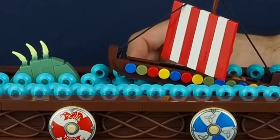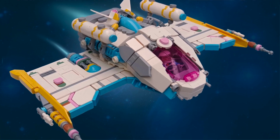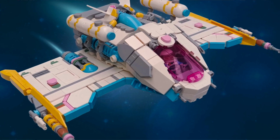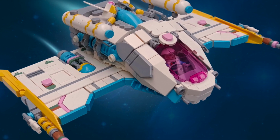Filbrick, again, perfect choice of colors, beautiful editing with this beautiful ship with the top, the front that is angled downward, good parts usage, an amazing build for both the builders in the challenge here.